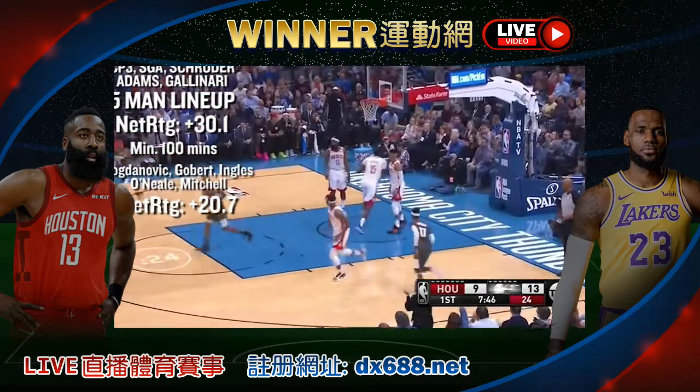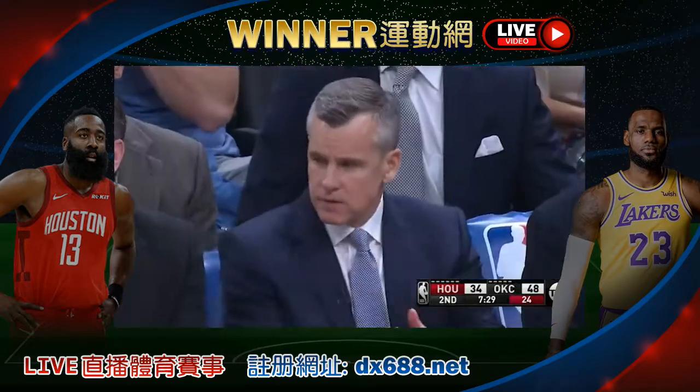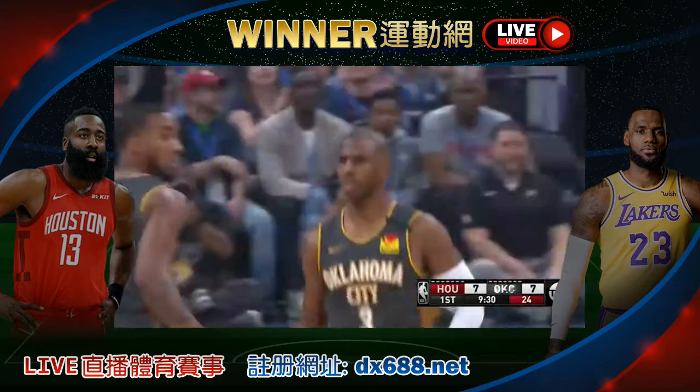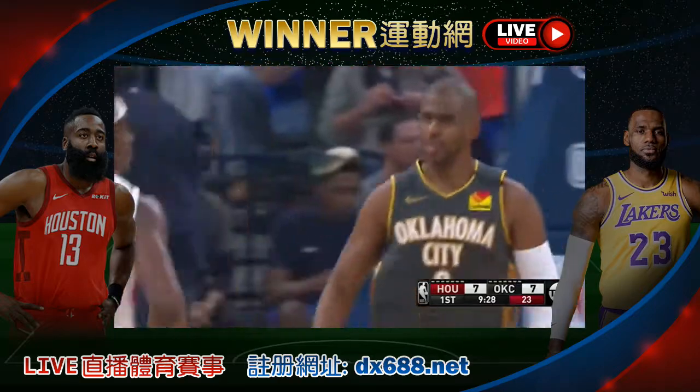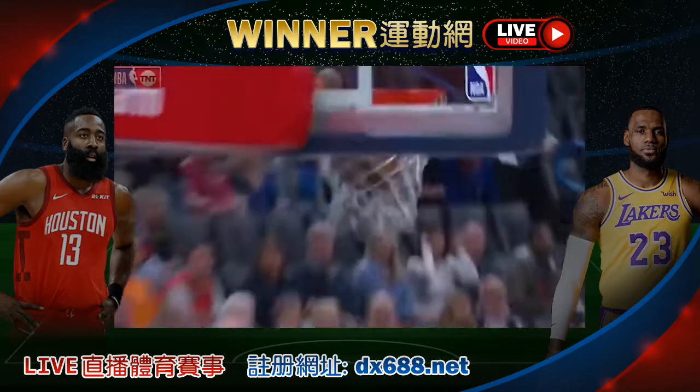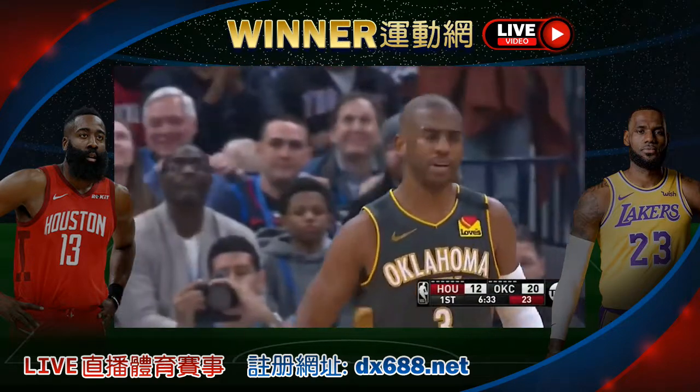That's simply unheard of. Now, I know Coach Donovan wants to preserve Chris Paul for the playoffs, but he's still playing around 32 minutes a game. It's imperative they find more ways to get these three and these five together on the floor.